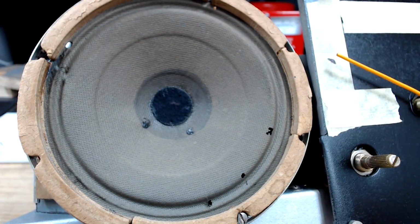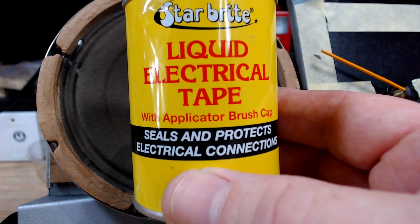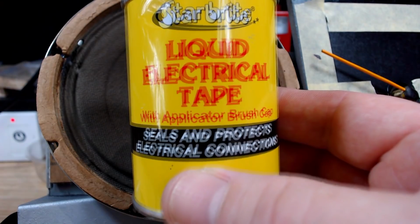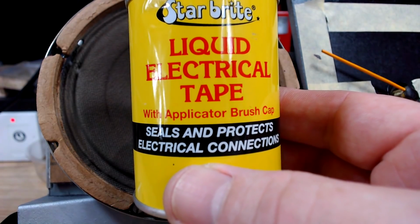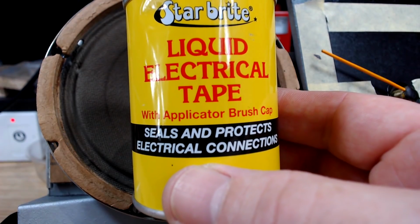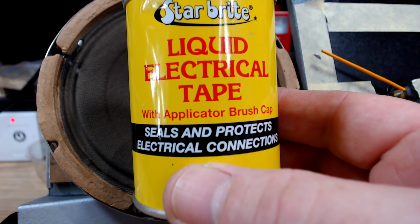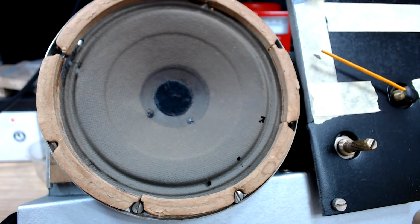Now, another little job I have to do is this speaker. Someone in the comments several radios ago said, why don't you try liquid electrical tape? It's a rubber paint, so it works quite well on speakers. So this might be good. I've used it a few times on some speakers and it seems to work all right. It stays in a rubber form pretty much. So good for areas where the speaker is trying to move.